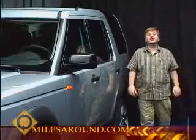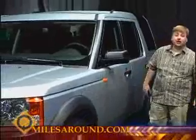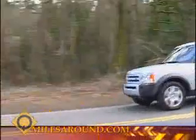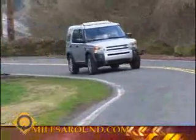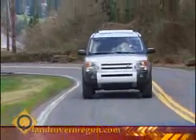In our driver's seat is the 2008 Land Rover LR3. Great piece of British engineering, a vehicle that you can get dressed up in and use for a night out, or you can take and use it on the farm in the daytime. This vehicle will get you out of mud, ice and snow. There's a reason the British royal family use them, and there's a reason it's one of the best 4x4s on the market.